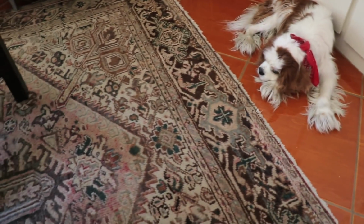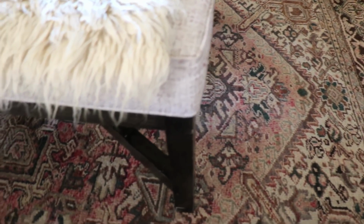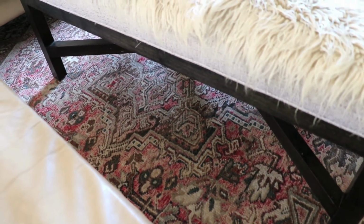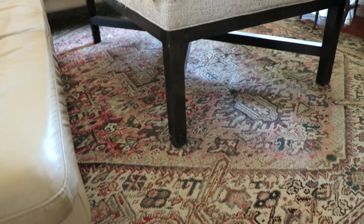It matches the rug, which is another thing that I love. It's actually so amazing and insane because it's neutral around the outside, but then the inside has pinks and reds, and that's really cool. I based the whole room off of this rug, the colors.